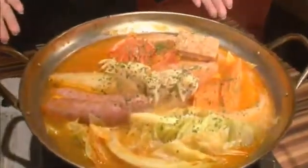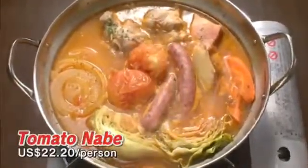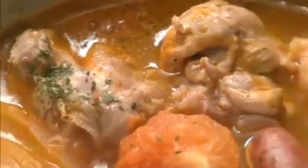Okay, so now I'd like to introduce you a unique nabe, tomato nabe. This is Jennifer's recommendation, tomato nabe. Inside a tomato-based soup are big cuts of chicken, bacon, sausage, carrots, cabbage, and other vegetables. What's more, whole tomatoes. It's a Western-style nabe. Let's try it out.